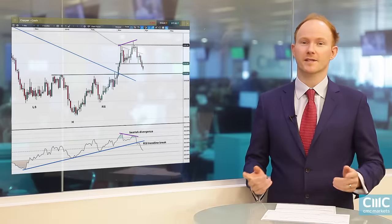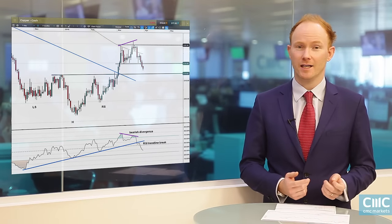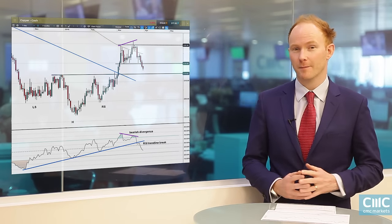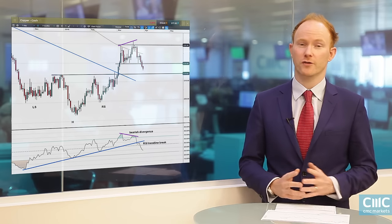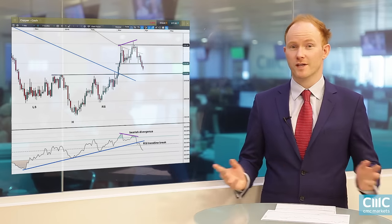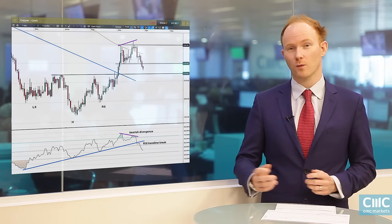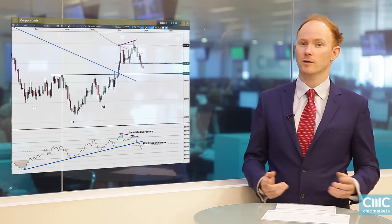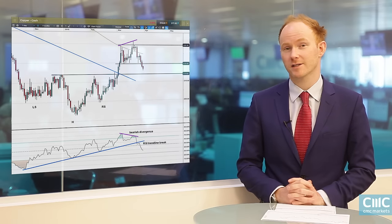And what we were saying is that there was an inverse head and shoulders pattern, and the potential target from that pattern was $2.35, or 235 as we have it on our charts. What's happened since then is the price went all the way up to 231, topped out around there, and now in the last few days we've seen the price tanking.